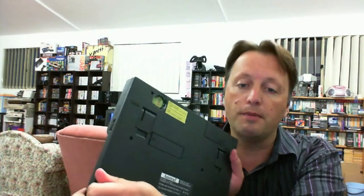Now the lithium battery more than likely is as dead as a doornail, and some of these things won't work unless the lithium battery is going. Now it's a pretty standard battery, a CR2032. I'm not even sure whether that's the same as the one that goes in the Saturn, so if it is, I've got a spare of one of those somewhere. But I'll dig one of those out and definitely give it another go.